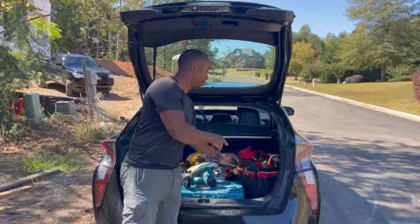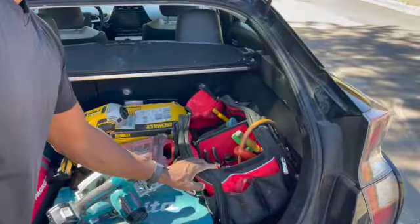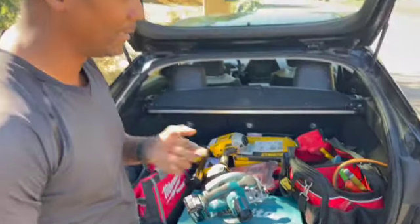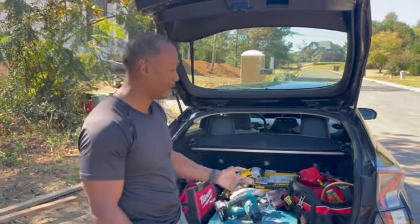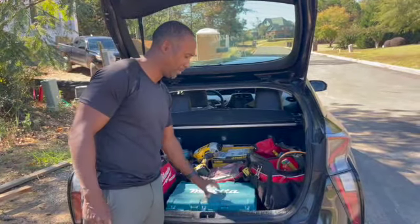And you can kind of look right down in here, man. I've got all my little doohickeys, everything that I'm probably going to need. I usually just take the whole bag in there because the last thing I want to do is forget something and have to walk all the way back out to the car. I also keep my drill on me too.